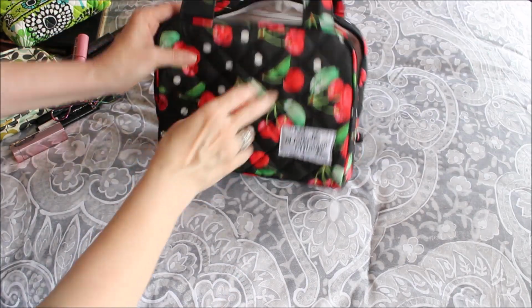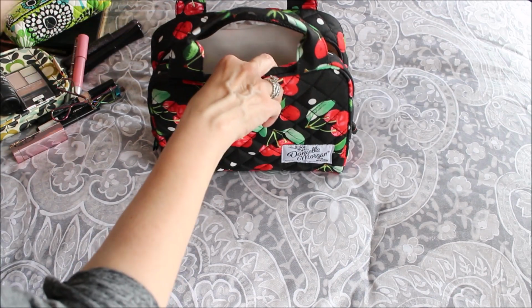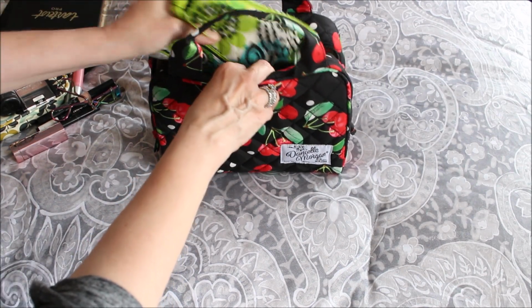So that is everything that I carry in my little makeup case that I take with me when I travel.